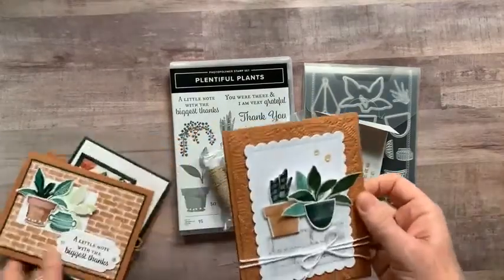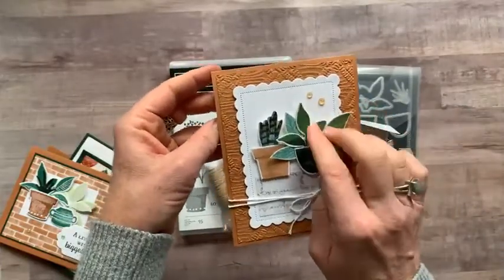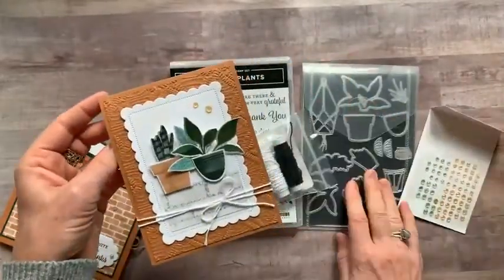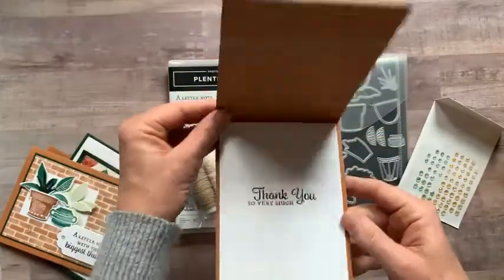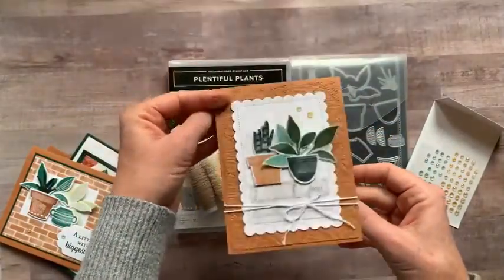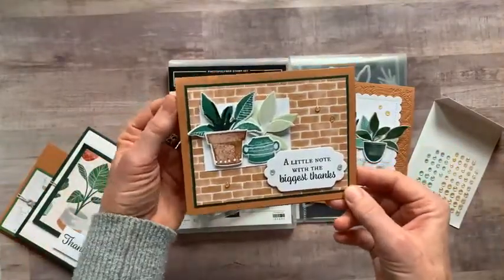And I think I did some stuff on the inside of some of these. And this is actually the Designer Series paper. I love that the dies, they're doing that a lot now where the dies will cut out actual Designer Series paper. And then we've got this thank you so very much. So there's one of our cards. Then we've got this little note with the biggest thanks.